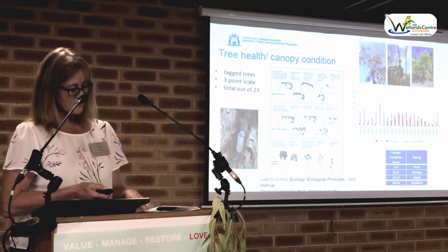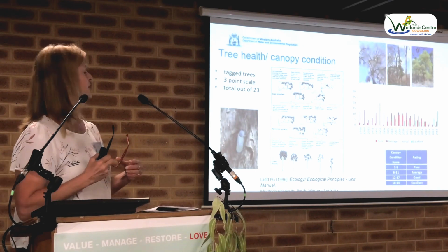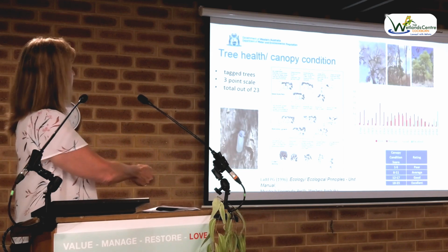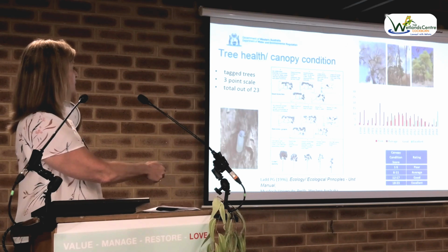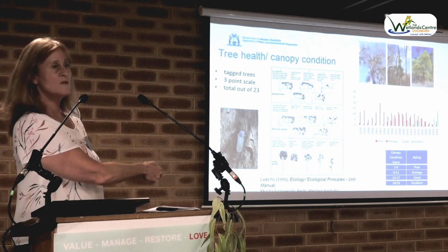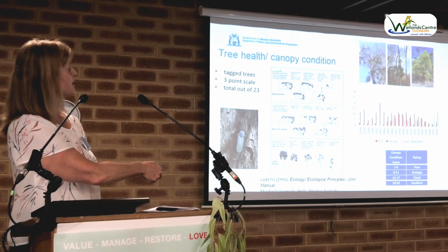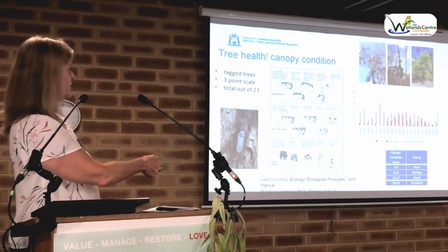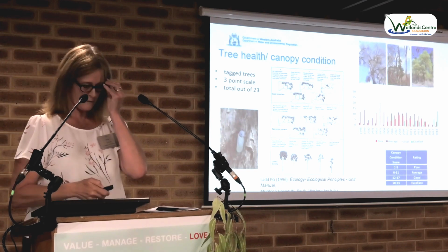The 3 scores are combined to get a total out of 23, and then we break them up into poor, average, good or excellent. That allows us to, over time, track the condition of a whole gamut of species at a particular wetland. That's actually Lake Banganup, so you can see there's been a bit of a change. In the early days there was a lot of good, healthy trees. They deteriorated a bit, and now we've got a few excellent healthy trees. What's missing is the number of deaths we've had there through fires.